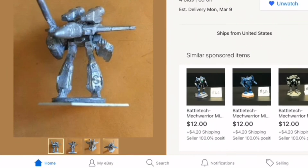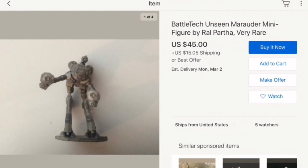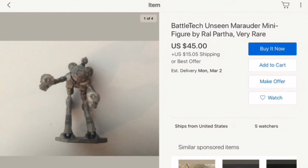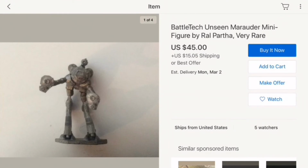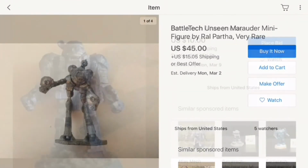For example, here's a Marauder that's being sold. It's not a special deal because it's just being sold as a single piece for a large amount of money. You'd rather buy that. I bought a huge set of mechs once for like $150, and it had a Marauder in it. So why pay $60 for a Marauder when you could just pay $150 for like 20 mechs and have a Marauder thrown in?